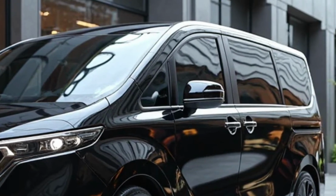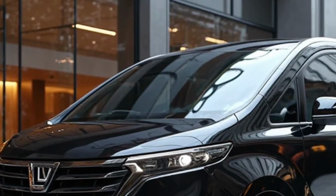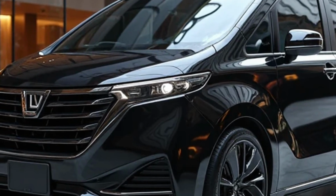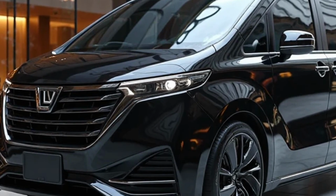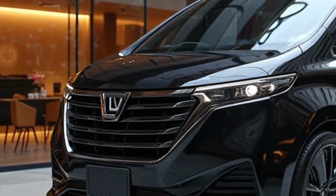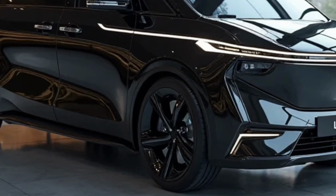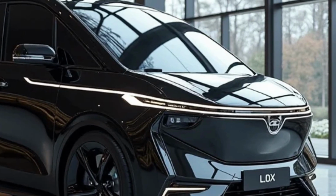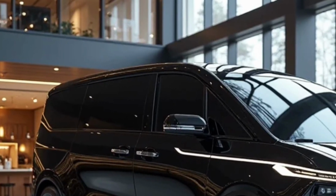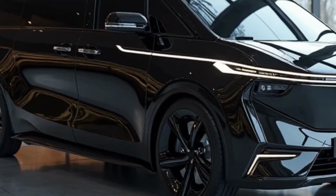Driving the ID. Buzz is where things get even more interesting. Thanks to the flat battery layout and rear motor setup, it handles surprisingly well. It's not a sports car, but the low center of gravity means it doesn't feel like it's going to topple over in corners. The steering is light but direct, and with all that torque available instantly, you'll find yourself grinning every time you pull away from a stoplight. Plus, with the regenerative braking system, you can dial in how much you want the car to slow down when you lift off the pedal, great for maximizing efficiency or just for that one-pedal driving feel.